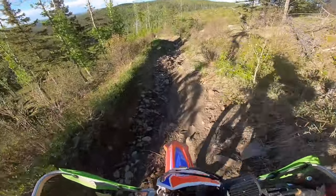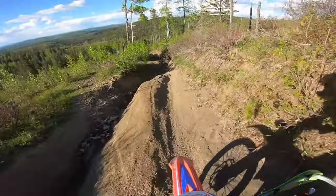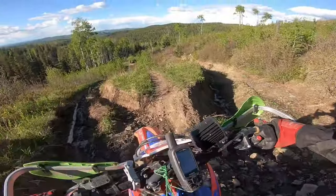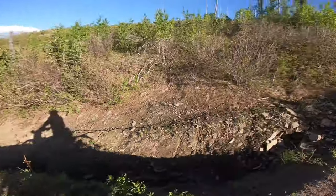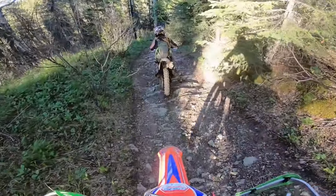Camera really doesn't do it justice, but... Wow, this is horrible, this trail. I don't see how you could pass this in a quad or a Jeep. This is ridiculous. Ravine on that side. Ravine on that side. Nasty business there.